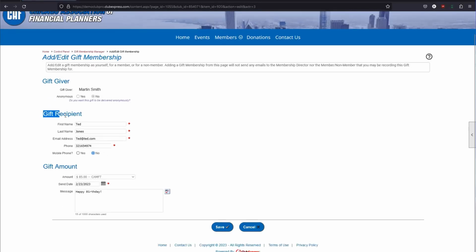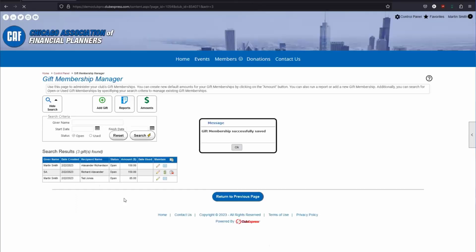There's not a lot that you can edit. You can edit the recipient's information. So if it hasn't been used yet, we could send this to someone else. Or maybe if this email is incorrect, it might be ted at tedjones.com, and we got that email wrong. So we can update the email. And so now we've got the correct email in there.